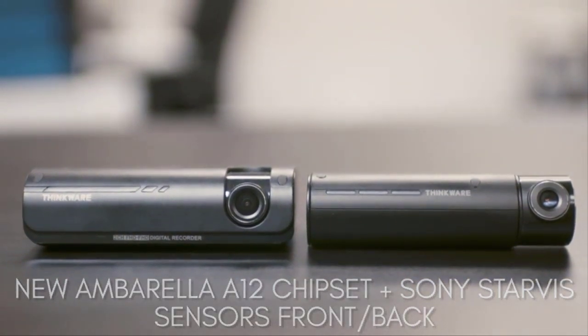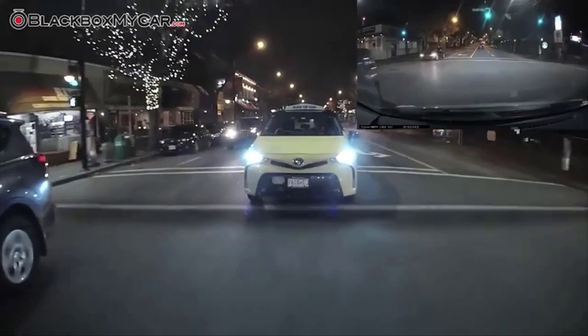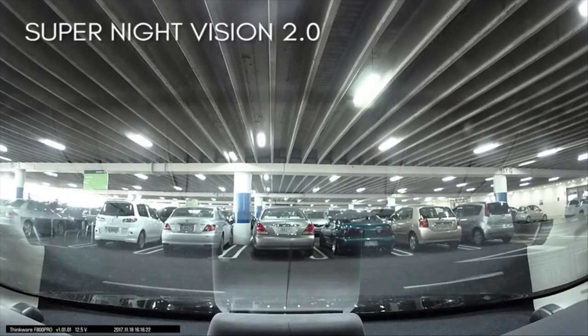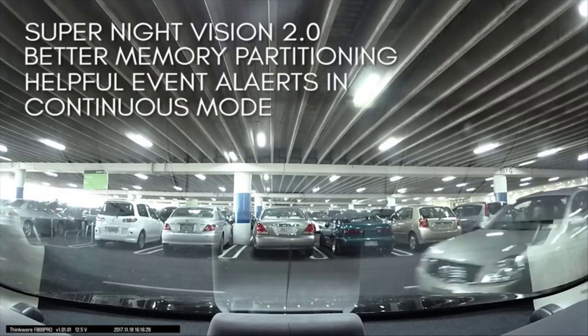In terms of video quality, the nighttime footage on rural roads or through a darker tint is noticeably better on the F800 Pro. We like the F800 Pro's improved parking mode with Super Night Vision 2.0, better memory partitioning, and helpful event alert when switching into continuous mode.